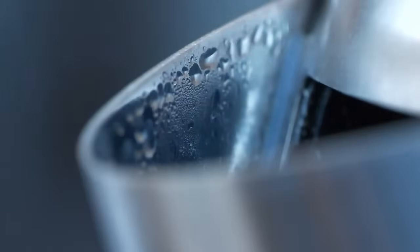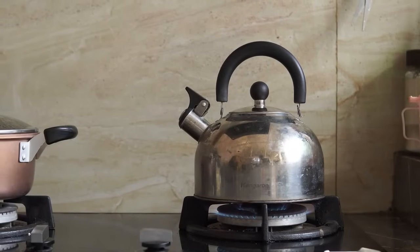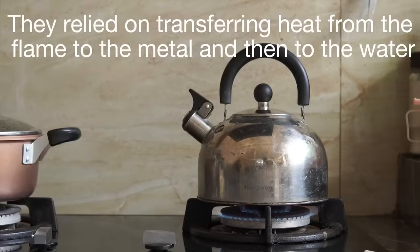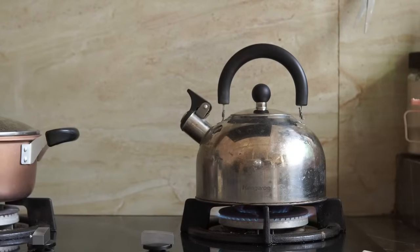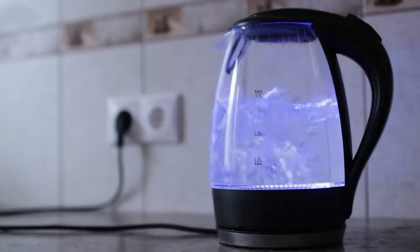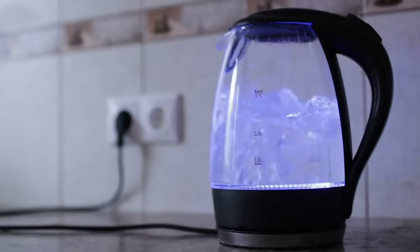One of the reasons kettles have been so revolutionary is their efficiency. Traditional stovetop kettles took a long time to heat water because they relied on transferring heat from the flame to the metal and then to the water. Electric kettles, on the other hand, use a heating element that sits directly in contact with the water. This drastically reduces boiling time.